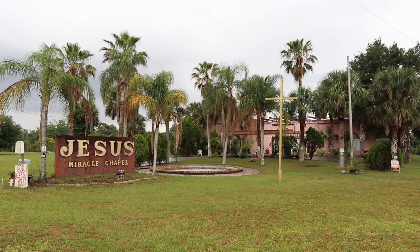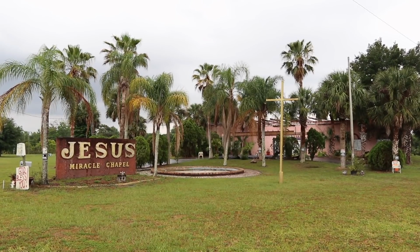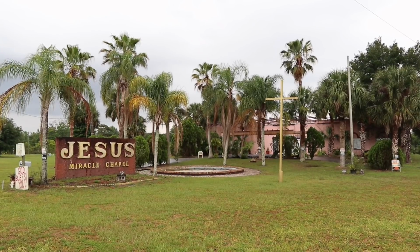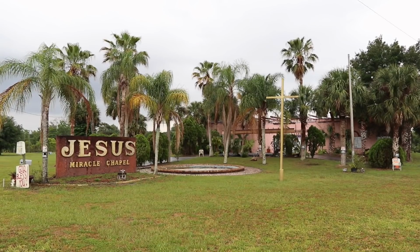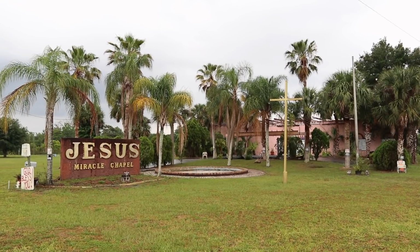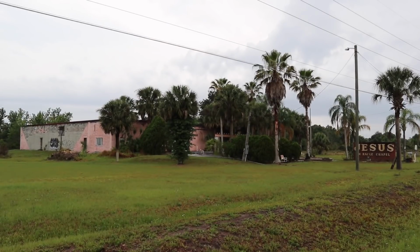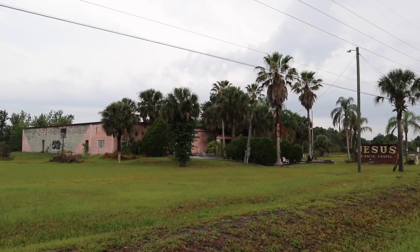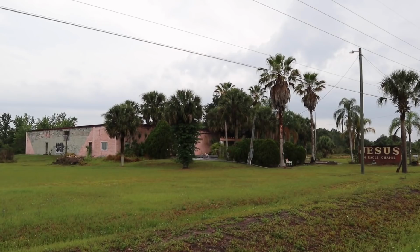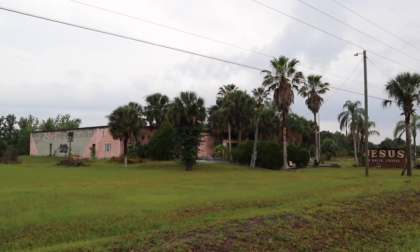Been quite a while since I stopped off at the Jesus Miracle Chapel, which originally started to be constructed by a gentleman. I'm not even 100% sure if it's still underway anymore. It's been sitting like this for many, many years. No roof on it. From this angle you can see into the side. There's nothing in the interiors. Just a hollow shell.